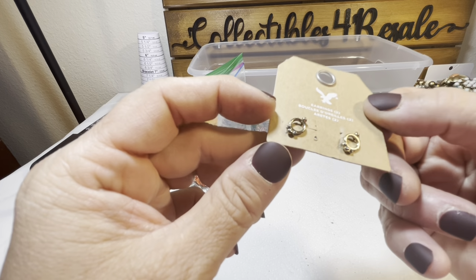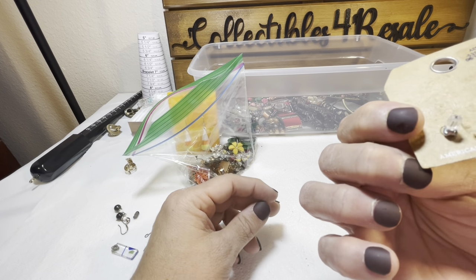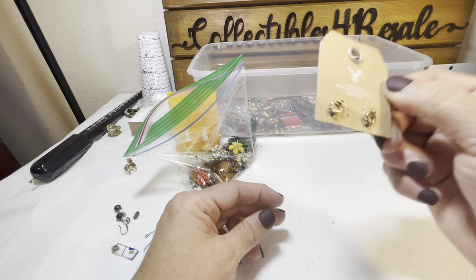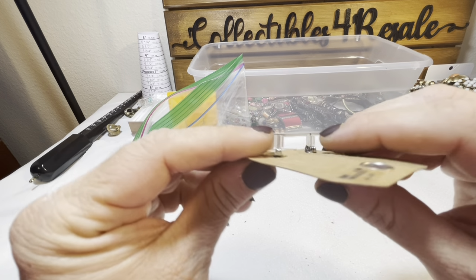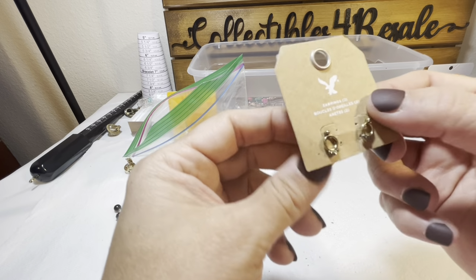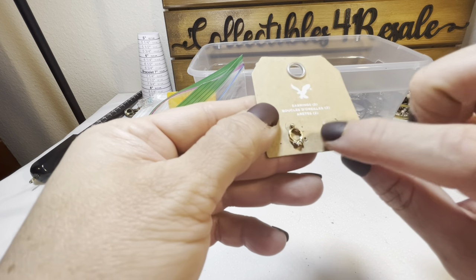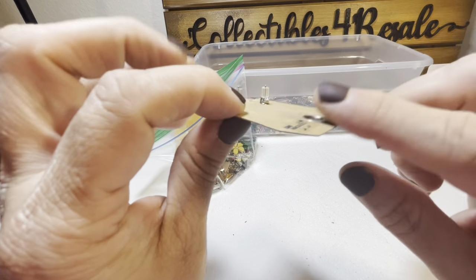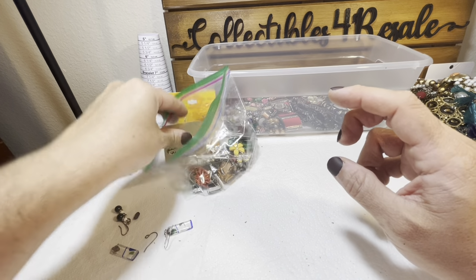These earrings are, what is that? American Eagle Outfitters. It says June of 17, so I guess they're not current, but they're tiny. For a young lady, or small child maybe, or a woman who likes little tiny earrings if you're very petite. I'm just not. So, dollar on those. Those are new on card.